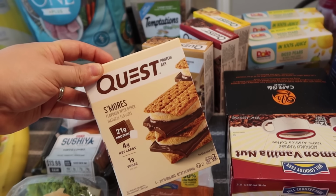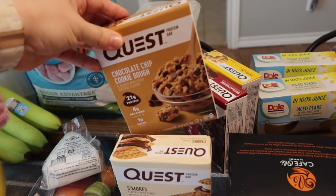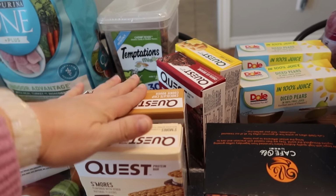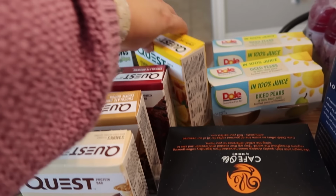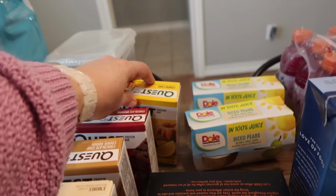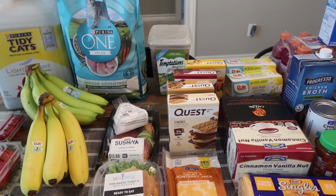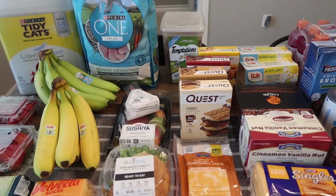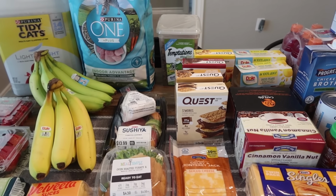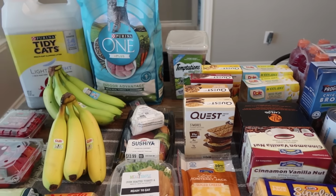So we got a couple different boxes. Each box has 4 bars in it. So this one is the s'mores flavor. Then we got the chocolate chip cookie dough. This is Bryce's favorite and he likes the Quest bars. I got the chocolate brownie, and then all the way back here, the lemon cake. So stocking back up, Mark I know has one every day, and I have them mainly on our rest days, the days that I'm not working out, because I don't have the pre-workout food in the morning. So I will have that in the afternoon.